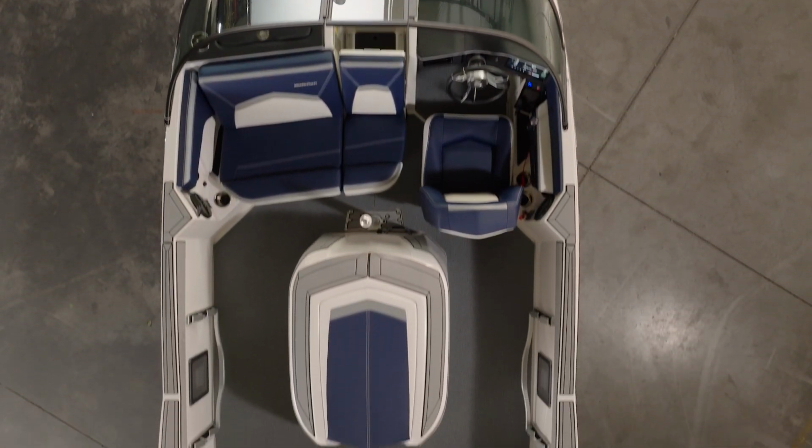The MasterCraft ProStar is at the heart of the MasterCraft brand. For decades, the ProStar has represented legacy, power, precision, and progression. And for 2025, it's no different. The ProStar is a world-class water ski boat renowned for its powerful performance. Let's check it out.